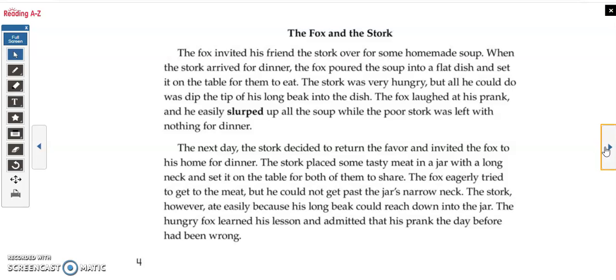The next day, the stork decided to return the favor and invited the fox to his home for dinner. The stork placed some tasty meat in a jar with a long neck and set it on the table for both of them to share. The fox eagerly tried to get to the meat, but he could not get past the jar's narrow neck. The stork, however, ate easily because his long beak could reach down into the jar. The hungry fox learned his lesson and admitted that his prank the day before had been wrong.